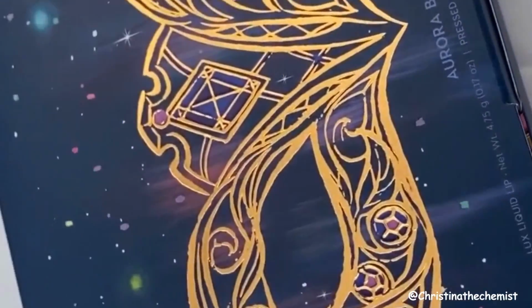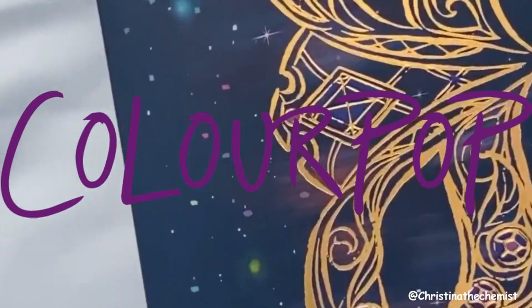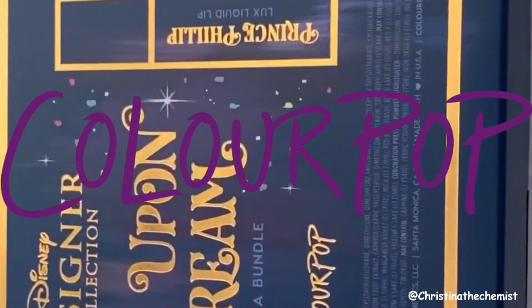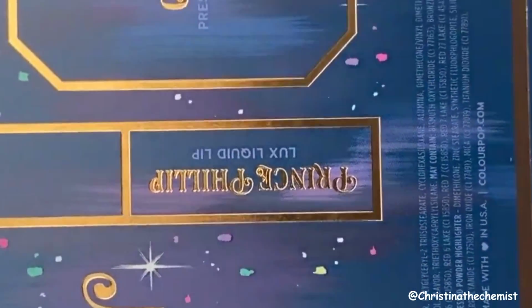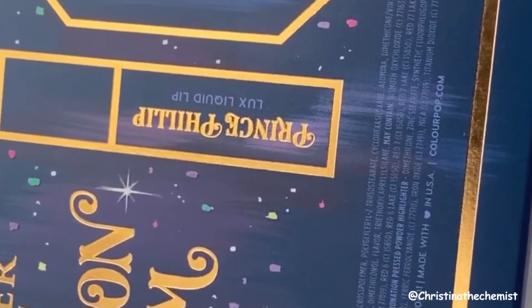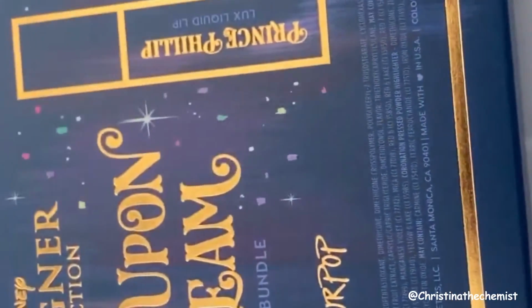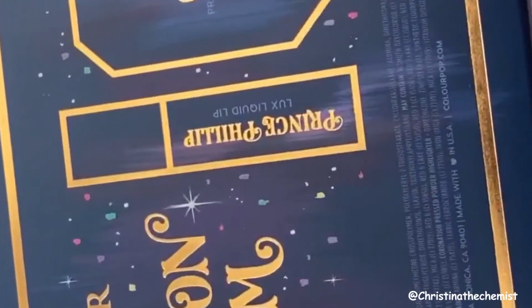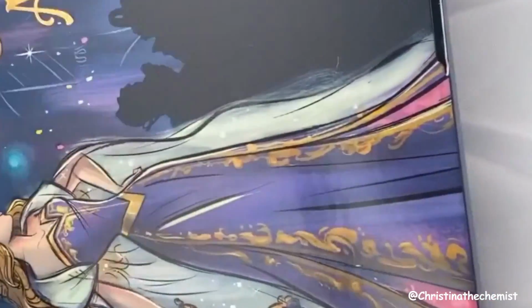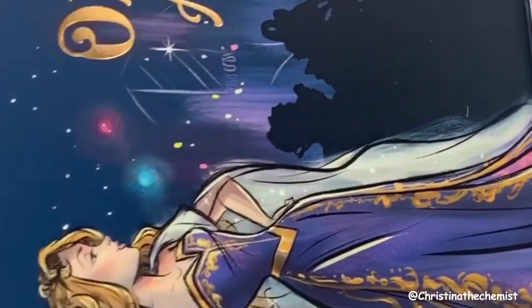Now, while this might not be Pat McGrath quality, I don't think it's a superb collection for someone who's a makeup color lover. I think this is more something for a Disney lover, for a Christmas gift or something that you might want to give out. It also came with these blush sets where each princess or Disney character had their male counterpart's name listed on the lipstick. For example, for Cinderella, it was Once Upon a Dream, and the male counterpart was Prince Philip, so they named the lipstick Prince Philip.